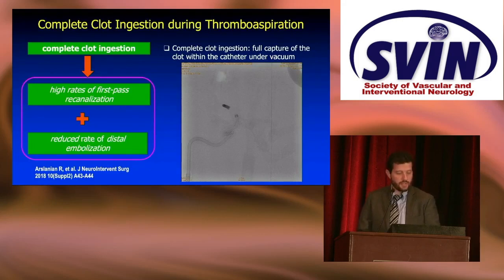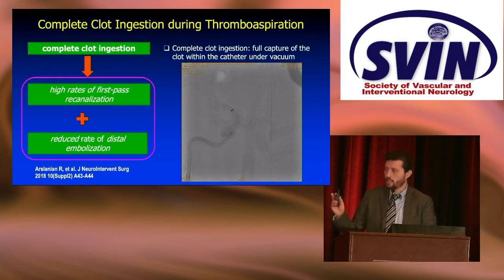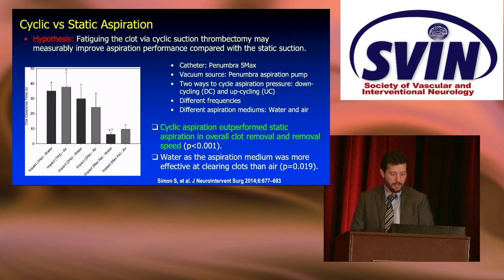In one of our previous studies, we understood that in order to reduce distal embolization, because this is how you get TICI 2B, you have some distal emboli, you have some sort of complication, you need to completely ingest the clot. Here's a video showing how this should work in a clinical case. You get close to the clot, and then the clot is aspirating. So we know that the full clot ingestion can reduce distal emboli.